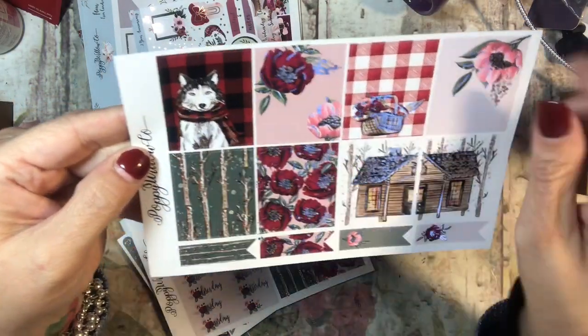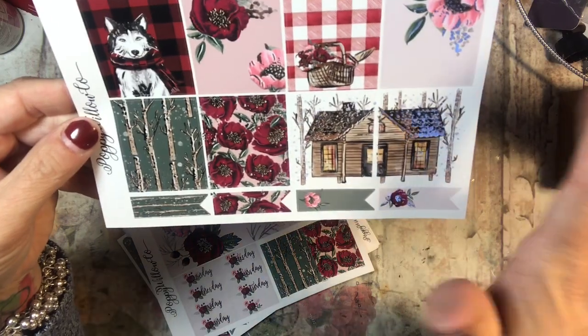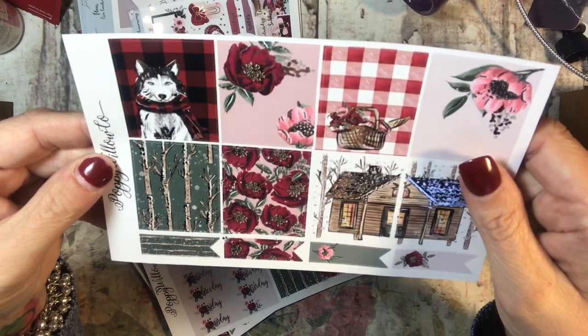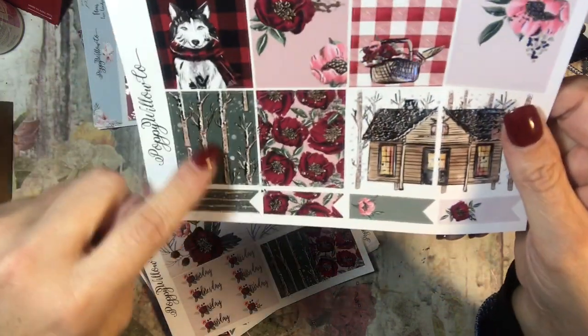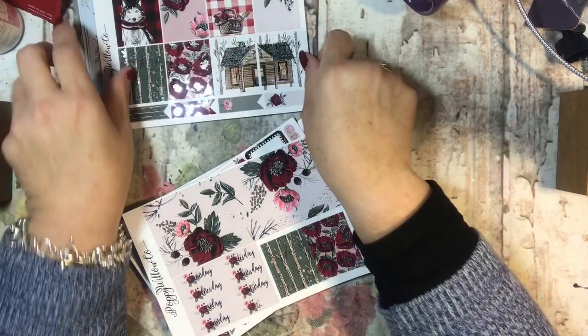But look at how cute. I love the buffalo plaid, and I love animals of any kind, so that wolf is awesome. And I am kind of thinking this is Little Red Riding Hoodie because of the basket and the wolf. I could be wrong, but that's why I'm thinking In the Woods or something like that. I think that might be what it's called. And there's the little forest and the little log cabin, which is where I want to be every day.